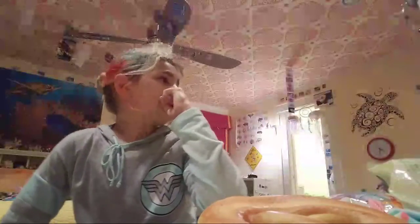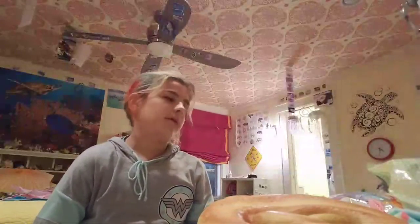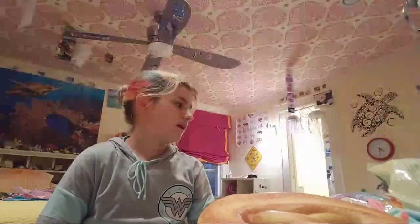My fave squishy. Besides the Pat Pat Zoo sheep, it is probably, that's hard. That's actually hard. I don't know. Probably my Aridi pudding. I'll go get that for you.